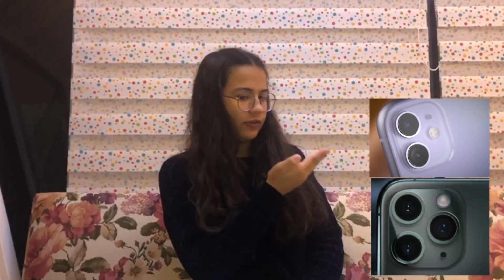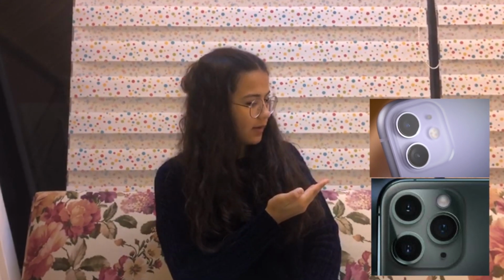Okay, now for the rear cameras, the back ones. Basically, the rear camera system is where Apple is truly differentiating in two classes between the iPhones. Apple is making a big deal out of the new triple camera array on the iPhone 11 Pro models, but the dual camera lens on the iPhone 11 is no slouch. As you can see, first of all, here is the iPhone 11 camera 1 and camera 2, and iPhone 11 Pro and Max camera 1, camera 2, and camera 3. The obvious difference is the addition of the telephoto.